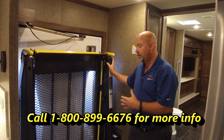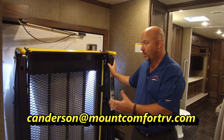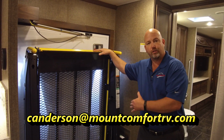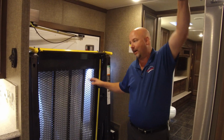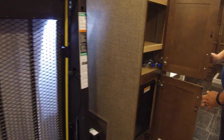Now they've made some adjustments on this, and the Braun lift will make it all the way to the ground now, and so I can put the Braun in the door lift in, which is the foldable lift, whatever you want to call it, as opposed to a cartridge style lift which eats up a compartment space. So people have been asking for this, so I think this is a good thing. I think this is the more desired lift from what I'm understanding. All right. Nice size pantry.